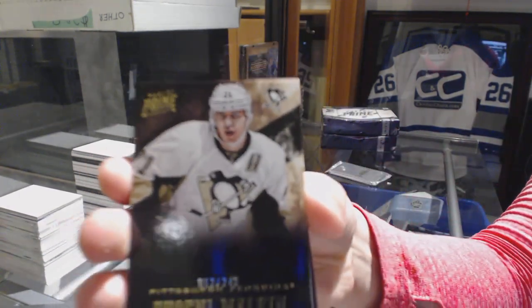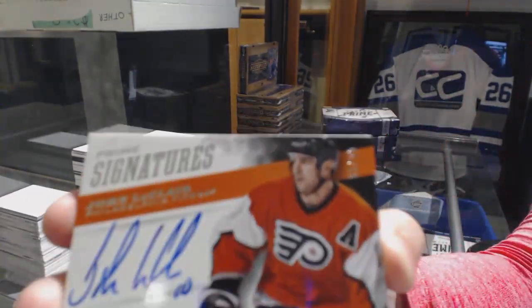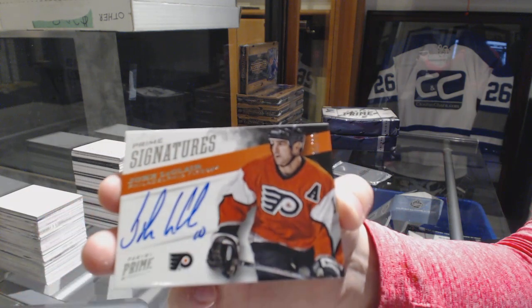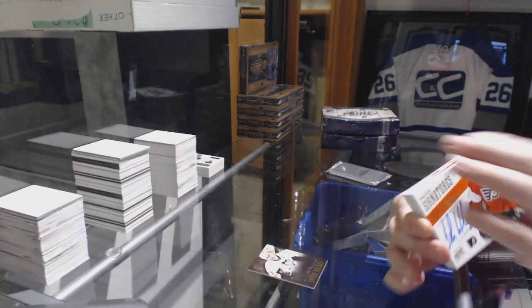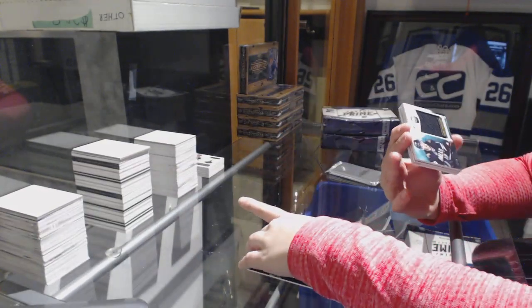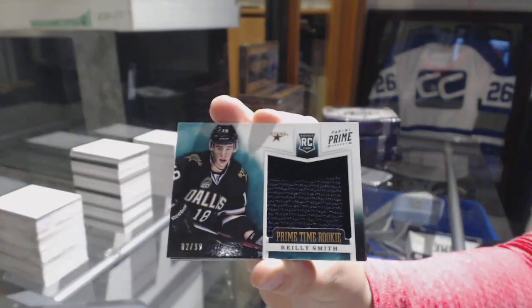For the Pittsburgh Penguins, Evgeni Malkin. A Prime Signatures, number 299, for the Philadelphia Flyers, John LeClair. A Prime Time Rookie Jersey, number 299, for the Dallas Stars, Riley Smith.